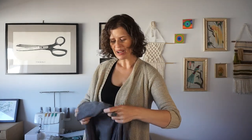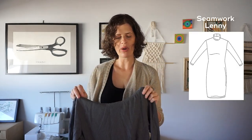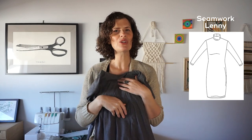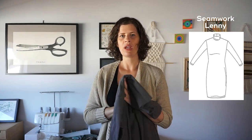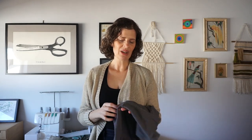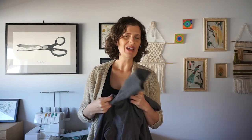Another unblogged project is the Lenny turtleneck, and I made this again right before a trip, at the end of November, as a layering piece. I've made this turtleneck a few times before, and the first time I made it with a ribbed fabric, and I felt like it was too big, so I sized down and made a size small, and I feel like it's a little too tight. So I think the problem was not the pattern, but the fabric I used the first time, which stretched out. I might give this to someone who's a little smaller than me and make another one in a bigger size.